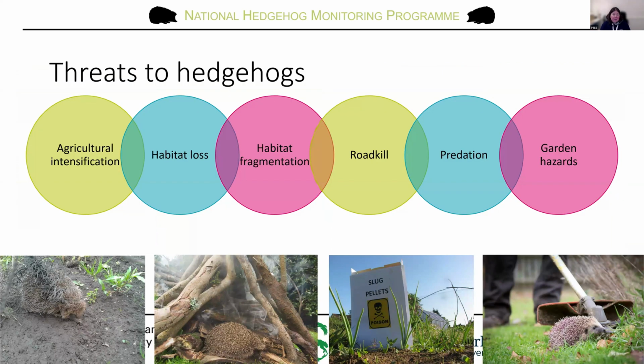So just to quickly summarize what's going on with our hedgehogs. Sadly, we know that they are declining. We know that they are classified as vulnerable to extinction in the UK. And within Europe, they've recently been upgraded, I never know which way around this is, from least concern, so actually doing okay, to near threatened. So they've gone up a threat category across Europe. So things aren't looking great for hedgehogs.